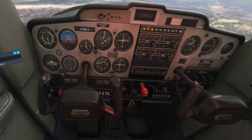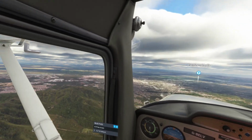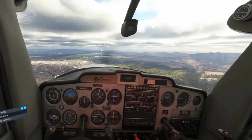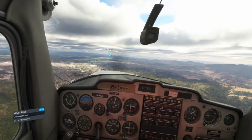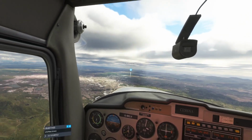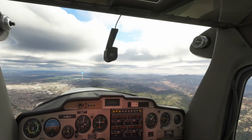Choosing reliable features helps us stay clear of any airspace conflicts, but be mindful of other aircraft doing the same thing. Keeping a good lookout for traffic is an important part of VFR navigation. We are not under the supervision of ATC, so seeing and avoiding other aeroplanes is entirely our responsibility.